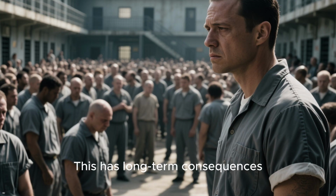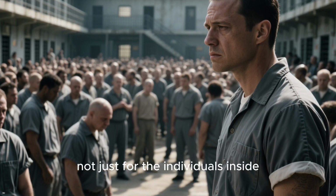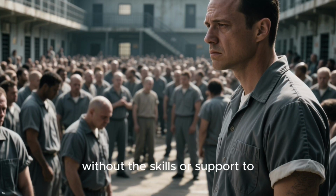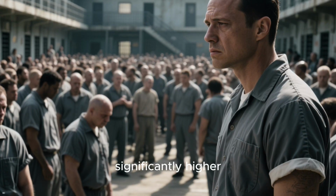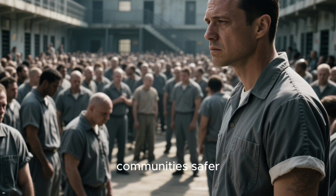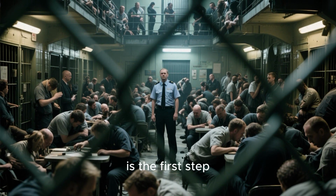This has long-term consequences, not just for the individuals inside, but for society as a whole. When people leave prison without the skills or support to reintegrate, the chances of them reoffending are significantly higher. It's a revolving door that costs billions and fails to make our communities safer. There are no easy answers, but understanding the reality is the first step.